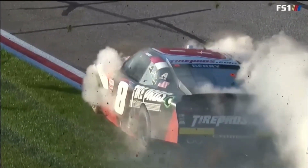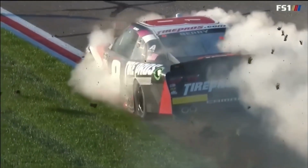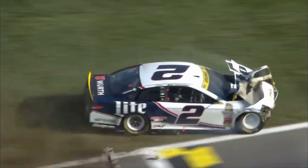And pit road is going to be open this time. 30 to go. Is it too early to put on that final set of tires? Do you save them? What do you think? The highest of highs, and the 2 goes around. Brad Keselowski, a lot of damage to the front end of that car.